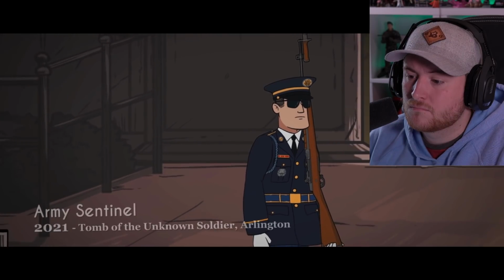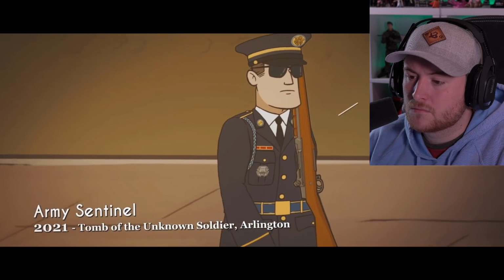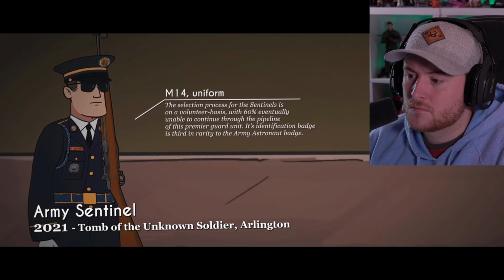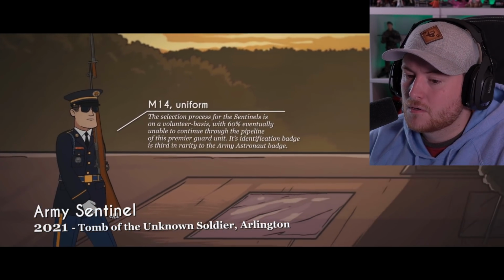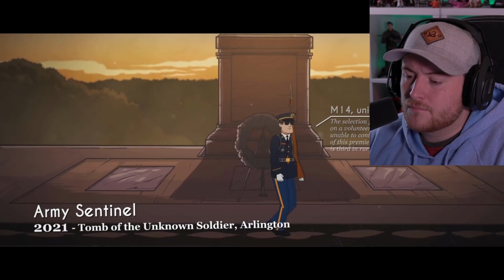That's cool. In Arlington National Cemetery, soldiers of the 3rd Infantry Regiment, dubbed the Old Guard, stand sentinel at the tomb of the unknown soldier. These sentinels remain as guardians 24 hours a day, 7 days a week.